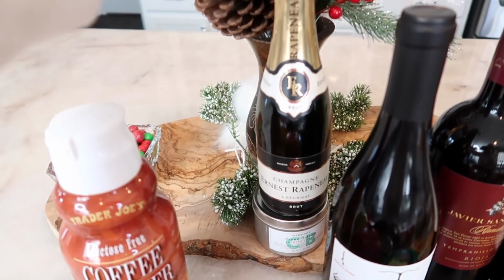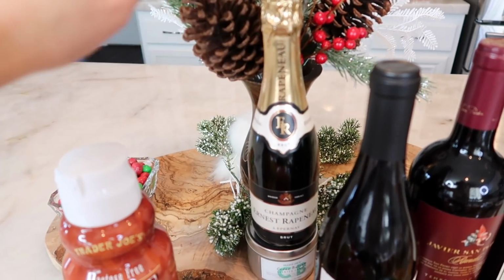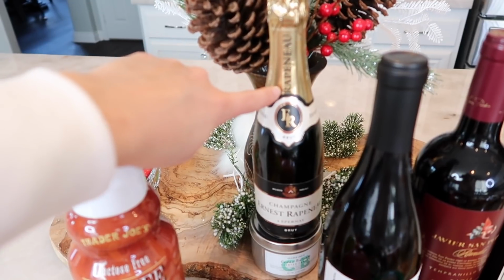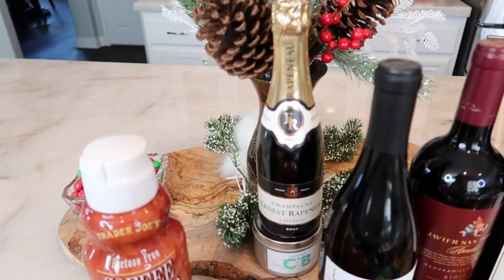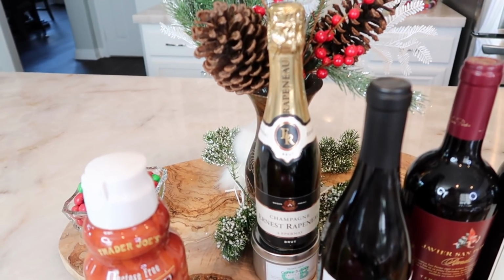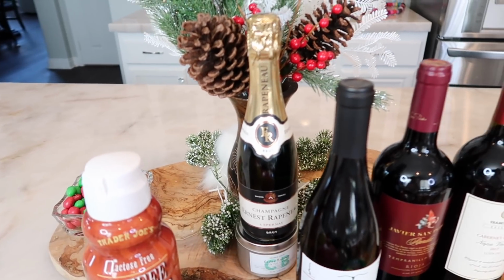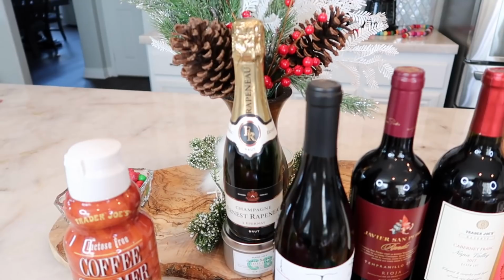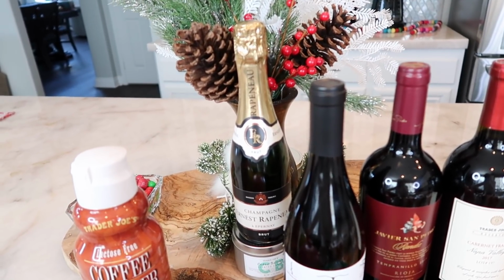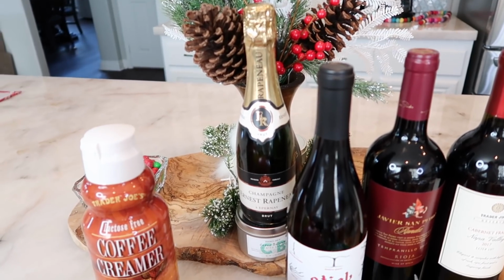I buy it every single year as a little special buy, and usually Tim and I will crack this open on Christmas Eve, and it's great for those that don't want a ton of champagne, that just want to have a little toast, because as we all know, champagne doesn't last. It's bubbly, and it loses its bubbliness once it's open. So it's great for those that don't want to open an entire bottle and just have it go to waste. And it's a great price point too for what it is.